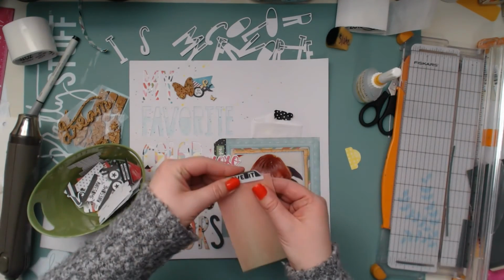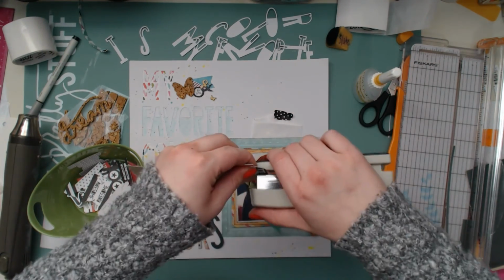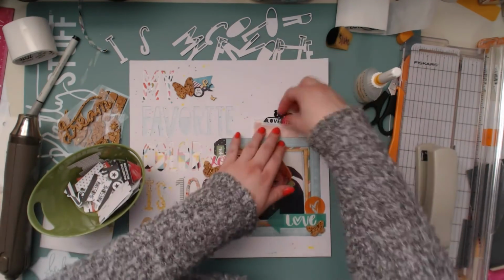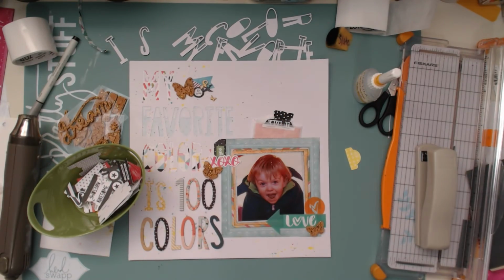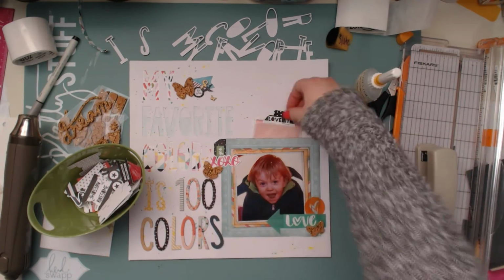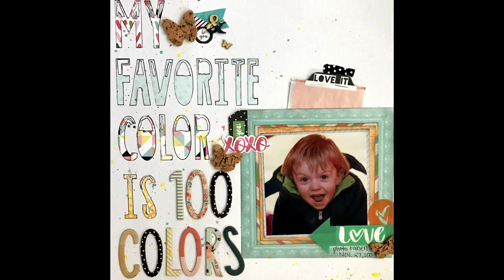Now for the tag, I am just going to staple on this cute little tag that says "love it," and I just have a normal stapler. I don't have one of those fancy Tim Holtz ones or anything. I've been meaning to get one since, like, 2 or 3 years ago, but I just haven't. So that is the end of my layout.